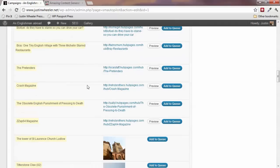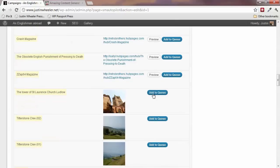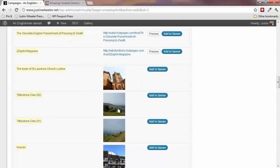And you can tweet all of these: the Tower of St. Lawrence Church, Ludlow, add that to your queue, post it on Flickr. This is the hill in which I grew up, Tiddeston Clee. It's really rather nice, so I could add that to the queue. So I want to post that.